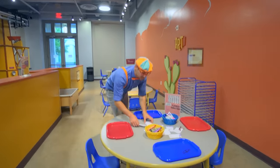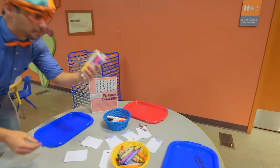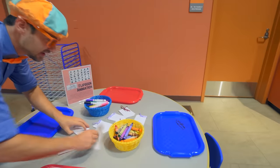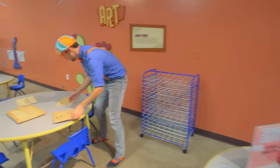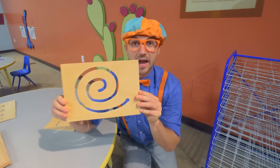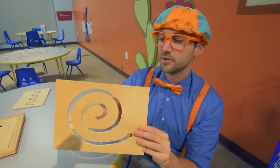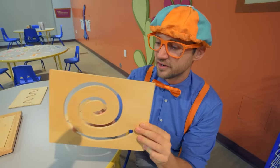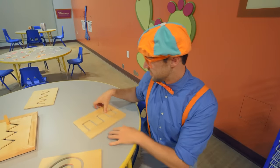Ooh, check out this place. You can color with crayons or markers. Ugh, that looks like fun. Ooh! Weird. This is a spiral. Pretty nifty. Yep, a spiral goes around and around in a circle. Gets bigger or smaller, depending on what direction.